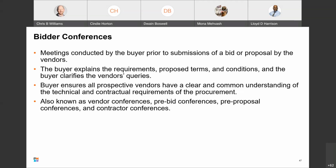So it gives everybody an opportunity to get on the same level. They understand what you're asking for specifically, and they may share one idea or one question may spur somebody else to have a similar question and so forth. So during this meeting, the buyer explains the requirements, the proposed terms, conditions, and the buyer clarifies any questions that come up. The buyer is usually the one that facilitates the conference, because we want to make sure, if you're the buyer, that the prospective vendors have a clear common understanding of the technical and contractual requirements of the procurement. These bidder conferences can also be called vendor conferences, pre-bid conferences, pre-proposal conferences, or contractor conferences. So you may hear them in different terms. But I think the important thing here is just to have a good understanding of what it is.